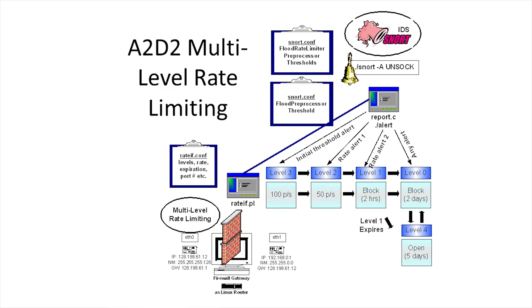Once rate-if.pl receives the request, it will parse the message, take out the subnet information, and then look at the firewall rule and decide whether to change, update, or insert the rule, changing from level 1 to level 2, to level 1, to level 0.